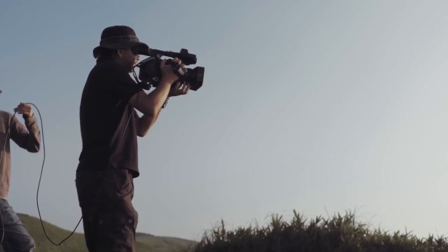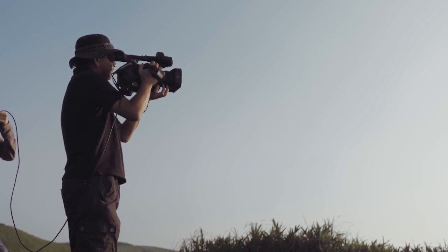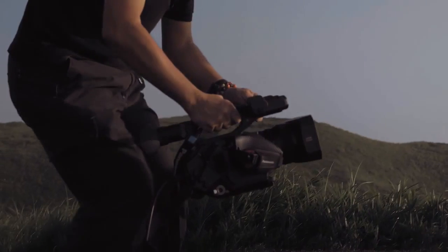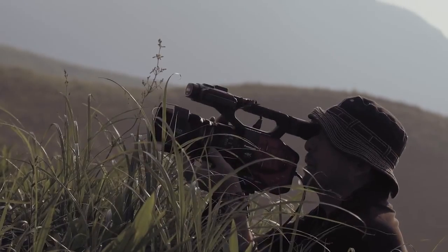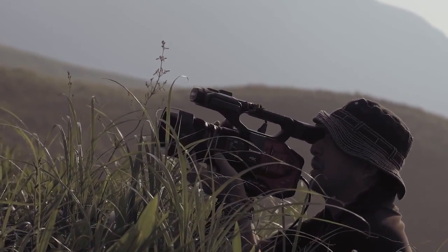At first glance, the DVX200 struck me as not being large. As an all-in-one camera with 13 times zoom lens, microphone, and battery, my first impression was that it's able to cover an extremely wide range.